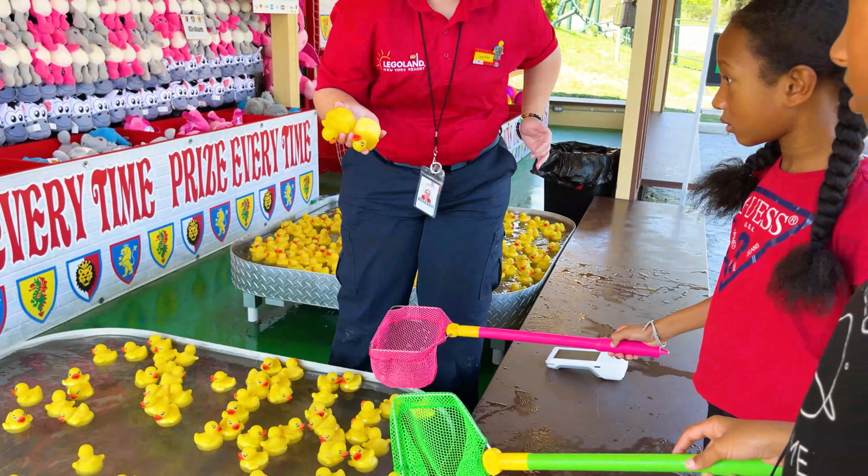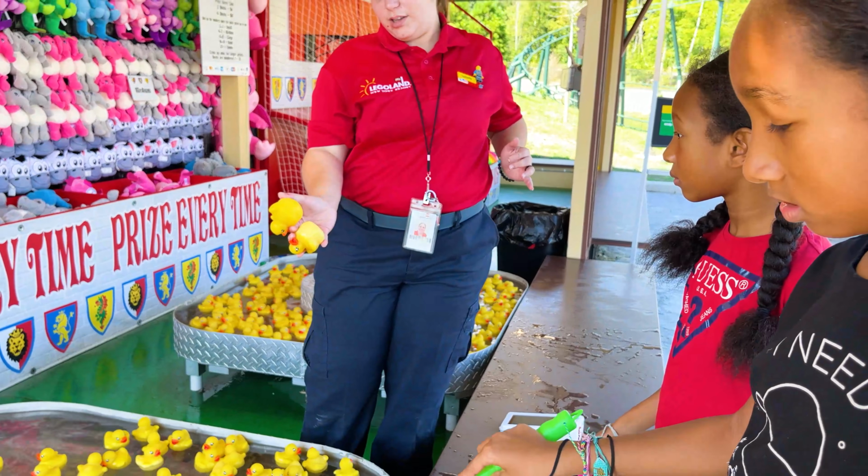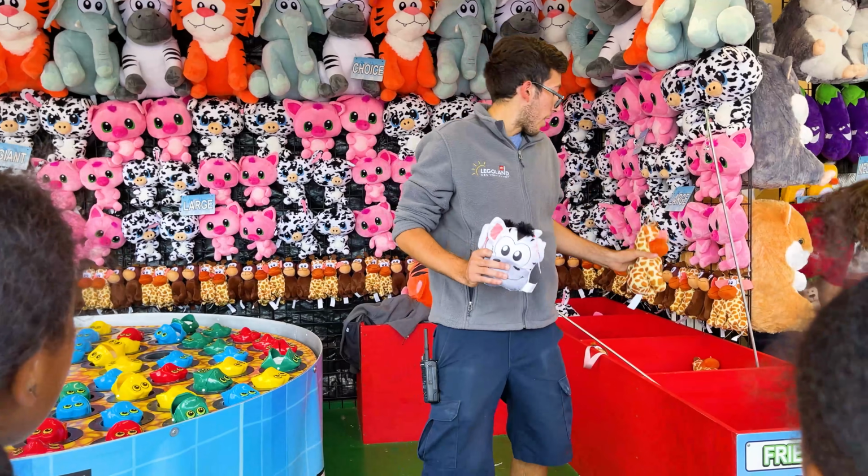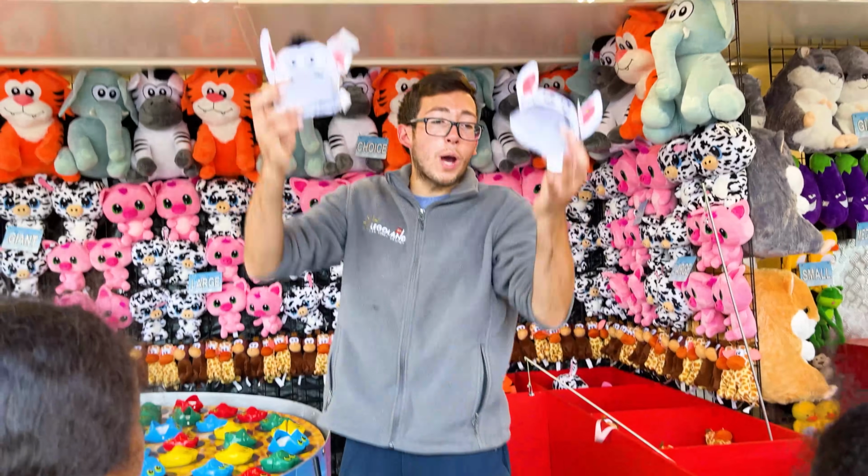Throughout the park, there are different carnival games that are fun to play between rides. But you should know ahead of time that these cost extra and are not included in your admission. All it is. Alright, we got a huge winner over here!